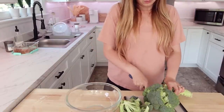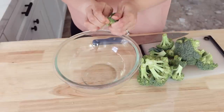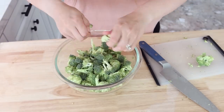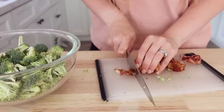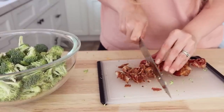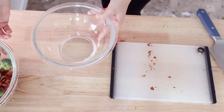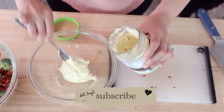It was really just an easy throw together broccoli salad. I just used my fingers to pull apart the broccoli into small bite-sized pieces. I chopped up some bacon, and then to make my sauce, I used a little bit of avocado mayo, some everything but the bagel seasoning. I buy that in bulk because we use it for so many things. And then a little bit of honey mustard. And I just stirred that all together and poured it over top of the salad mixture.